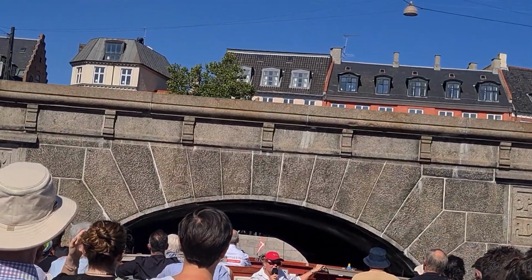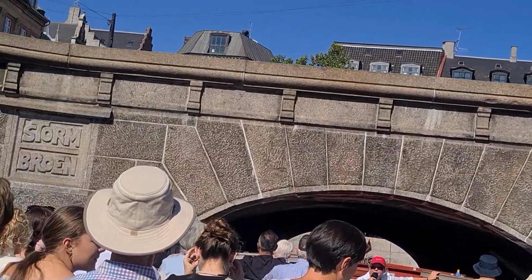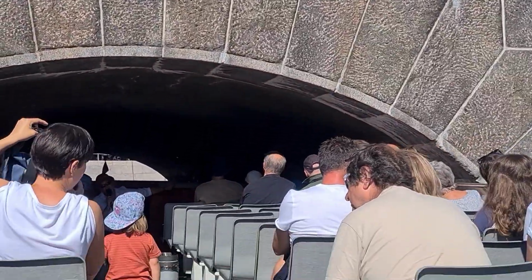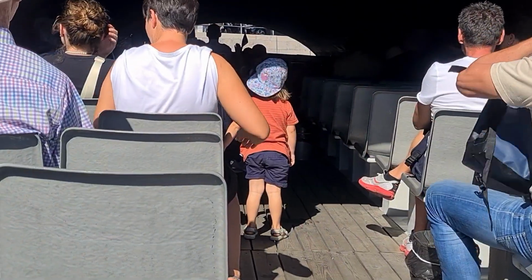There's also a very sharp corner right after the storm bridge that the boat can only just manage to get around. So this is where we get a chance to admire the skills of Captain Carsten.